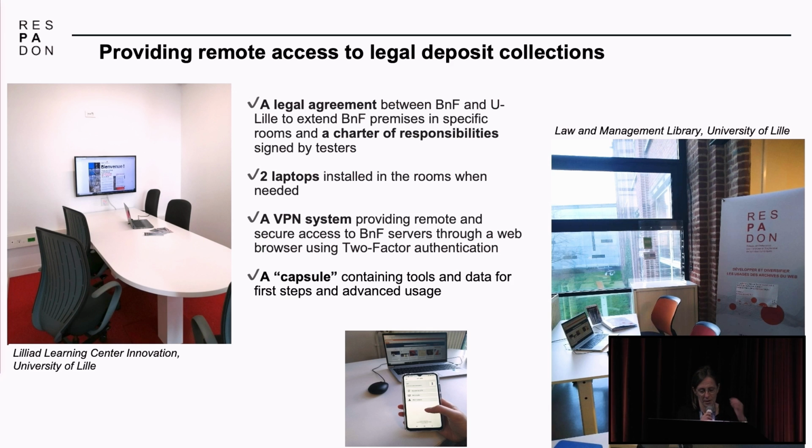From a technical point of view, we set up a VPN, so a virtual private network system, which provides access to BNF servers through a local web browser. And we used a technology that's called Wallix Bastion. It's a French piece of software that enables people from Lille that are registered in our internal directory to access our services remotely. And because we have a security manager who is very concerned about security, we also had to double this authentication process with a smartphone application which generates single-use tokens at each connection.